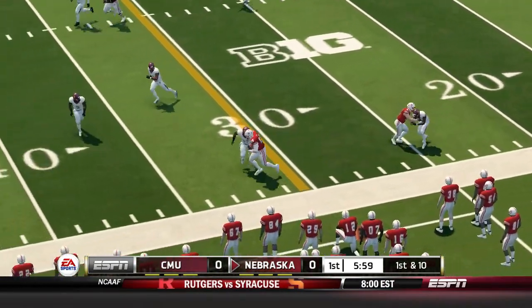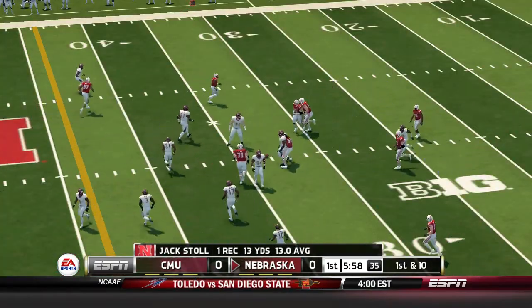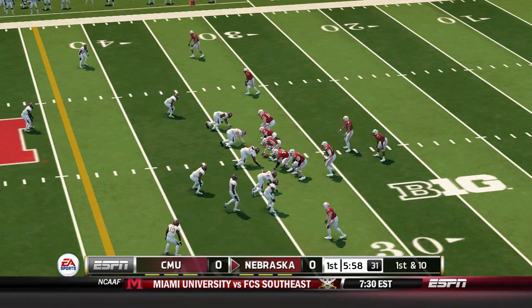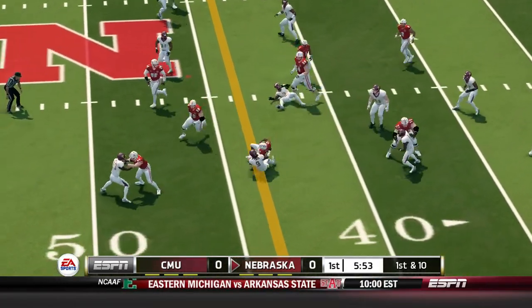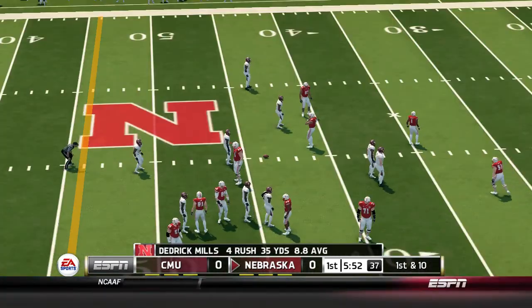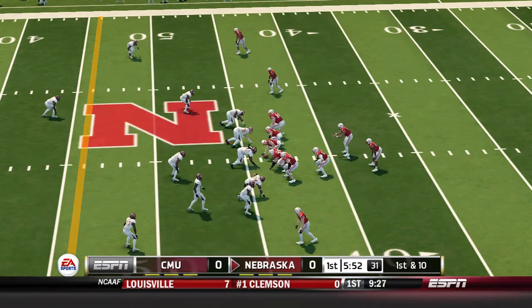Caught, open field. He gets hit out of bounds at the 33. They'll bring him down at the 44-yard line. The option's one of the more difficult plays to defend. The defense went after the quarterback, which left the running back with plenty of room.